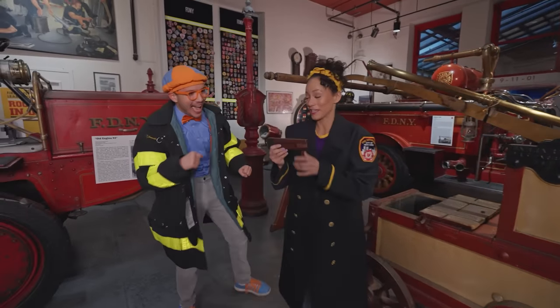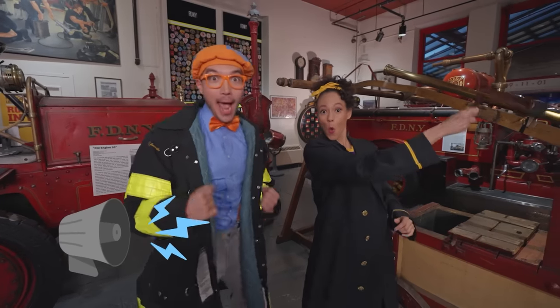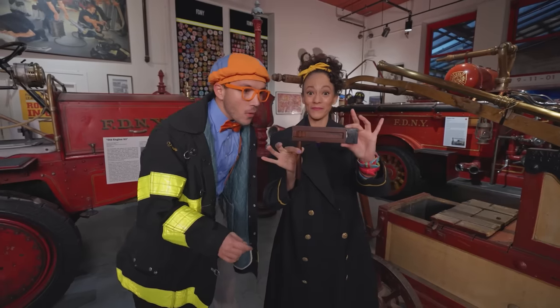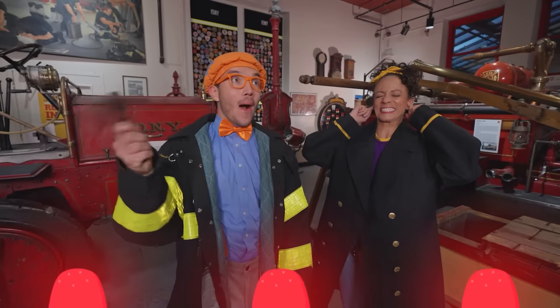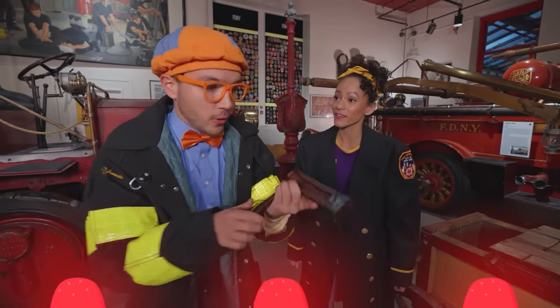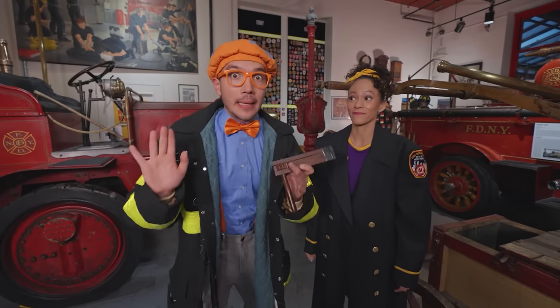Whoa. No, what is that? It's so loud because it's the first fire siren. Whoa, it's so loud. Isn't that cool? Ooh, can I give it a try? Yeah, of course. Okay, here we go. Fire! Whoa. The firefighters would use this to make sure that everyone knew there's a fire. You need to be careful.